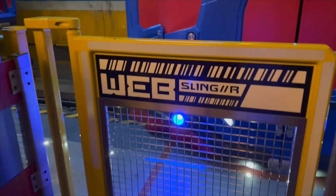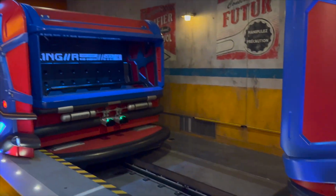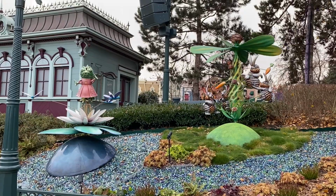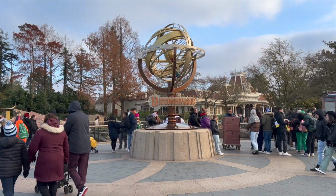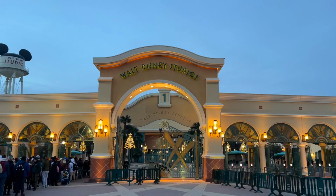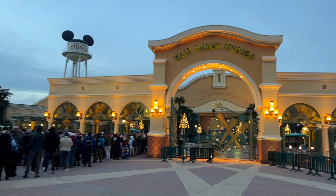Let's talk about the list of things to consider when deciding whether or not to buy Premier Access. Number 1. When are you planning on going? During school holidays, the park is likely to be busier with longer queue times. Number 2. How long is your trip? If you're there for only 1 day and wish to go on as many rides as possible, then Disney Premier Access Ultimate could be helpful if the park is busy.